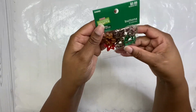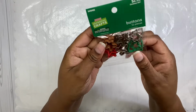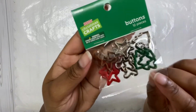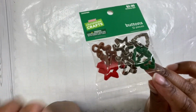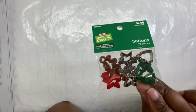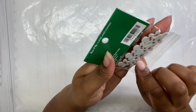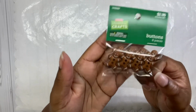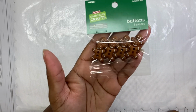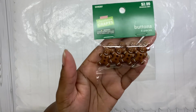The next thing I got are these, they're calling them buttons, but they don't look like buttons. They're just little embellishments, and they are gingerbread, and they're actually just Christmas cookie cutters. So I grabbed a pack of these, and these were $2.99, so $1.50, because it was half off. These are really pretty. So the next little crafty embellishment, and they keep calling these buttons, but they're not necessarily buttons. But I got these, and these were $1.50 as well, and more gingerbread. These are going to be so cute in little crafty swaps or hair bows, centerpieces.